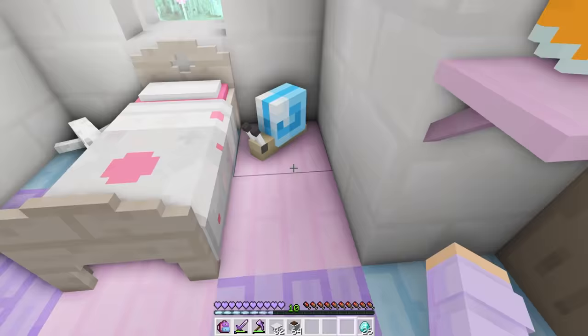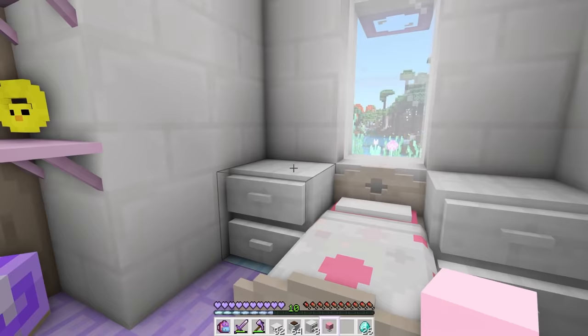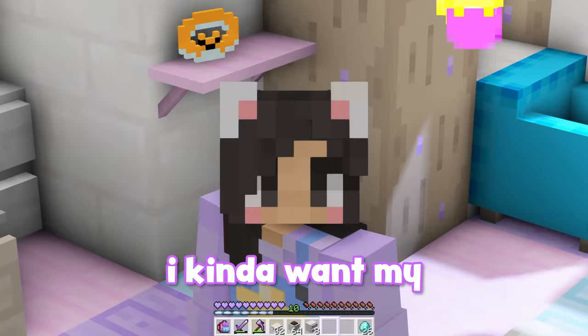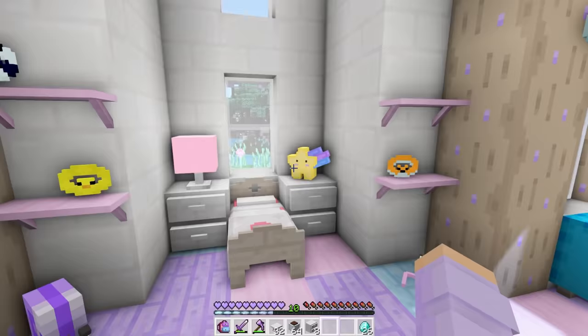Okay, now if we pick up our plushies, we could fit some of these dressers next to the bed. We could add a pink lamp to match the pink bedding. And you know what? I kind of want my Luma plushie to be next to my bed. Come here, you. This is so cute.